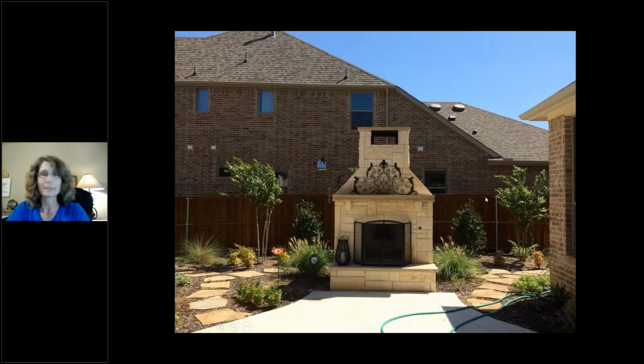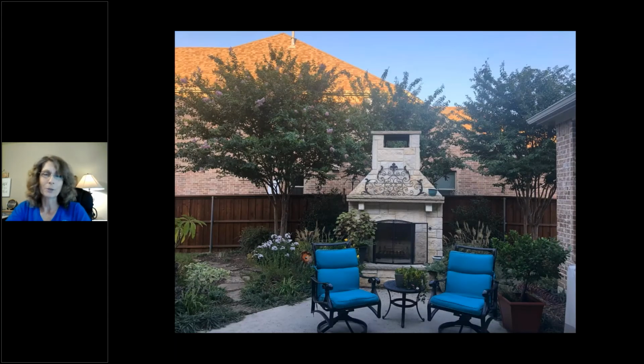Let's see, there it is. So those windows are looking right down onto their patio. So this is what it looks like now. So we accomplished the goal. We wanted to screen those windows so the neighbors aren't looking right down onto their patio. And now my client has something beautiful to look at with the blooming crepe myrtles in that area. So it worked out really nicely.